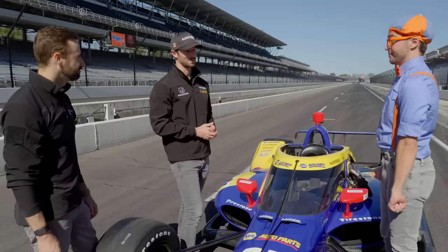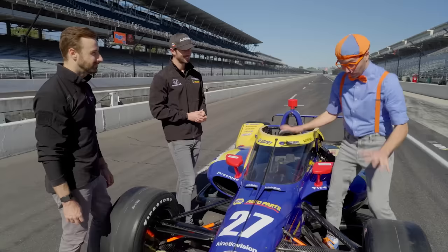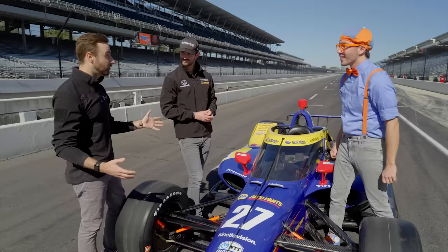Wow, well, thank you both for teaching us about all these different parts of this really cool race car. Of course, but I mean, it's not just about the car and the driver. There's the pit crew, too. Do you want to go meet them? I would love to go meet the pit crew. All right, let's go. Come on.